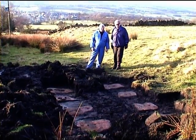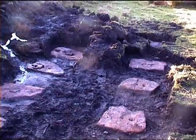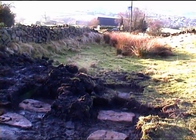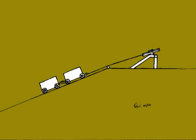Where was the brake wheel situated, Len? The brake wheel appears to have been about halfway in the cutting. That seems to have consisted of a drum set up quite high off the ground, but just what type of system they used at this stage we're not sure.